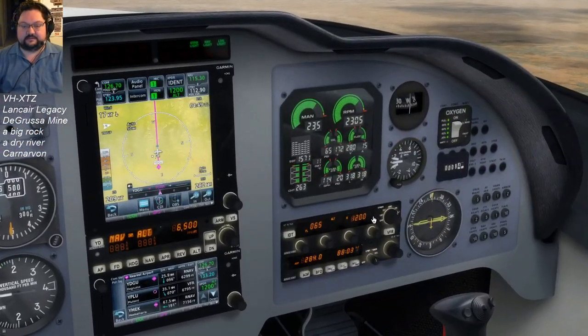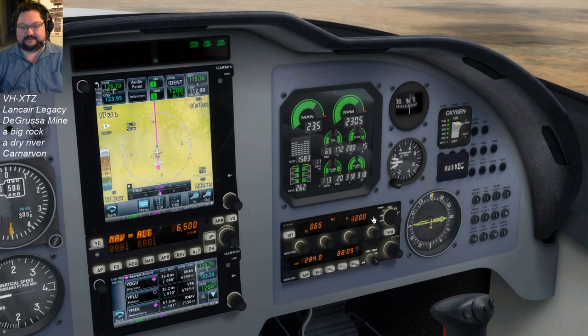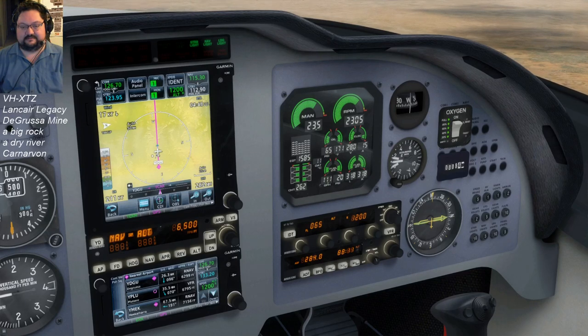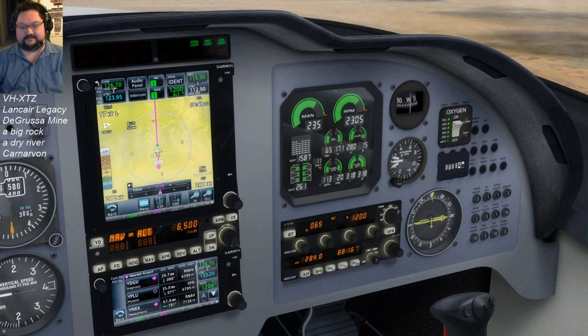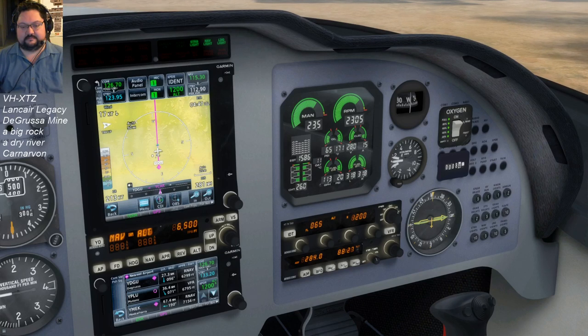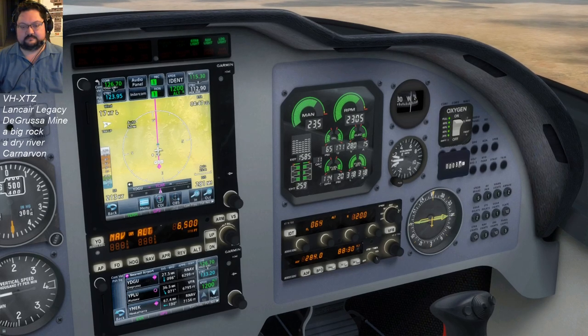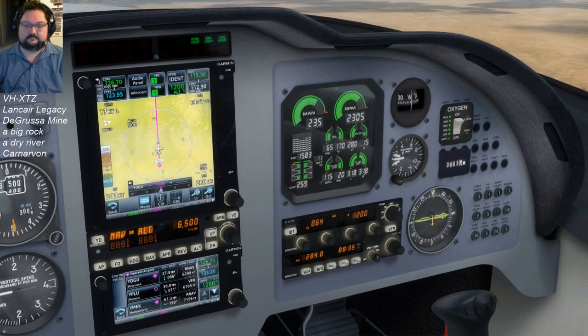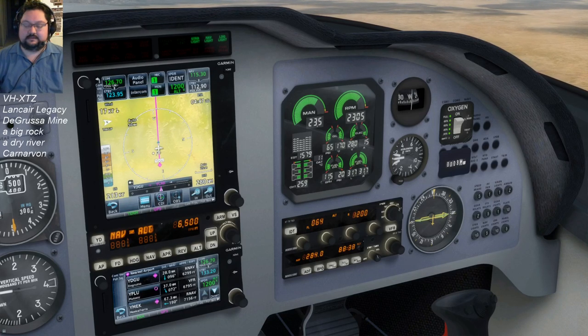Just adjust our fuel mixture, push that all the way up to the peak, and then we'll see where that is. Let's get them close. There it is, 86. And we'll add about 5, all the way up to 87. Cool. Somewhere around there. Gives us a little bit of a buffer on the full EGT.